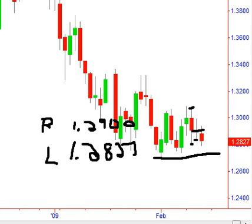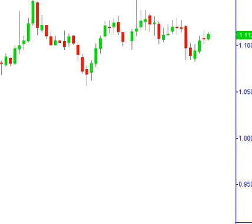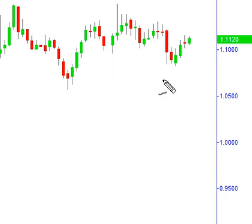That is the euro dollar. And if we look at the yen, we have to adjust our chart here so you can see it. We are basically still back and forth, and right now there's kind of a little upward trend here. Now, I think if we break this low here, which is 108.29, we'll probably continue to head down.